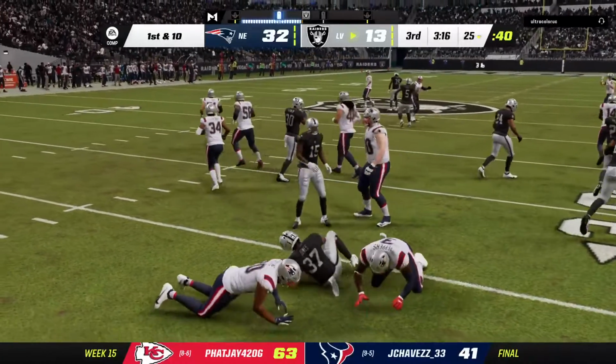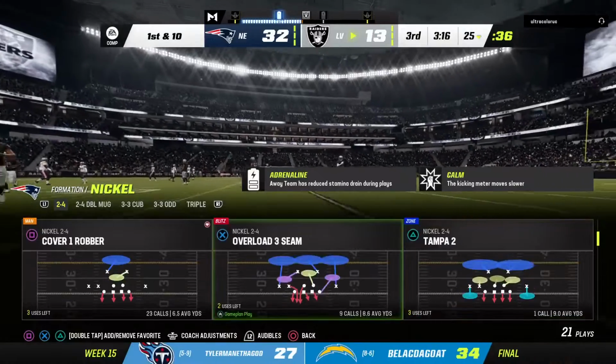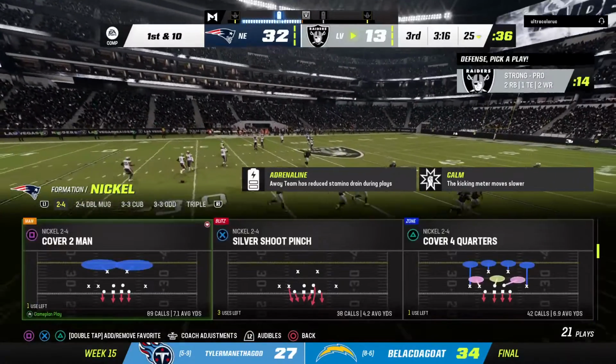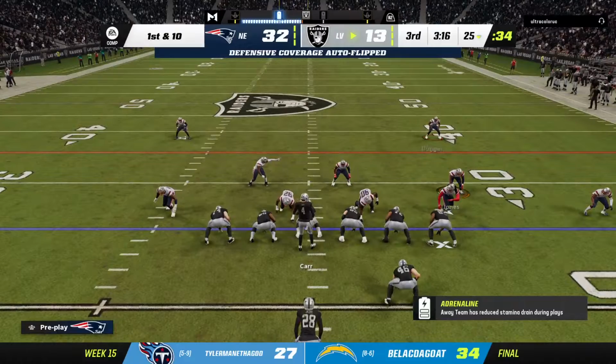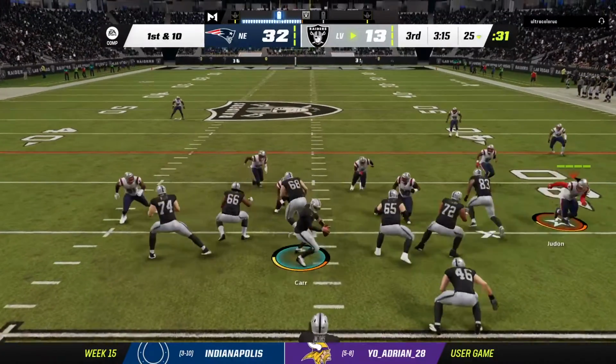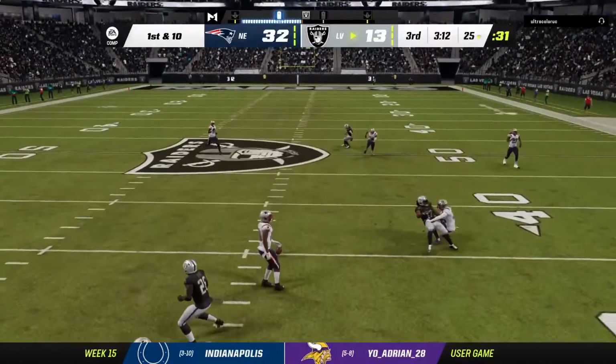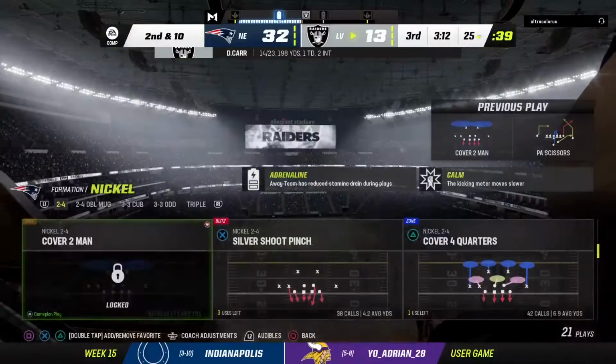A nice return there of 11 to help mitigate a good punt. And the Raiders will take over now, 1st and 10. The Raider offense set to get this drive started. As this offense takes the field against CD, remember last drive they were moving the football, but then they threw that costly interception, so we'll see if they can right the ship here on this drive.